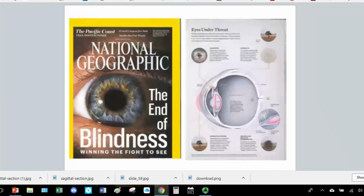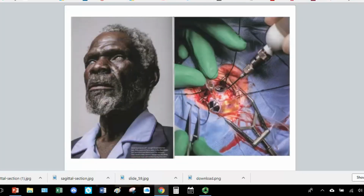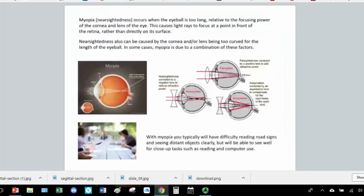There's a lot of really cool medical breakthroughs coming through with regards to ending blindness, different types of blindness. Some cool pictures with that. You can read this. This is about nearsightedness and farsightedness and what that entails.